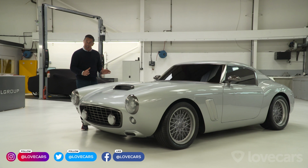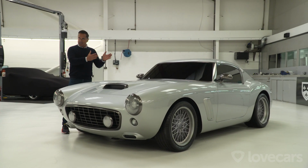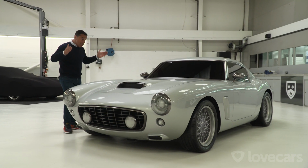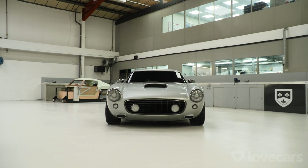This is the first time they've ever built their own car. This is a company that's been going for decades, that started off with race cars and do all sorts throughout the industry. But this is the first time ever they built their own car. They're excited and I'm excited to show you.